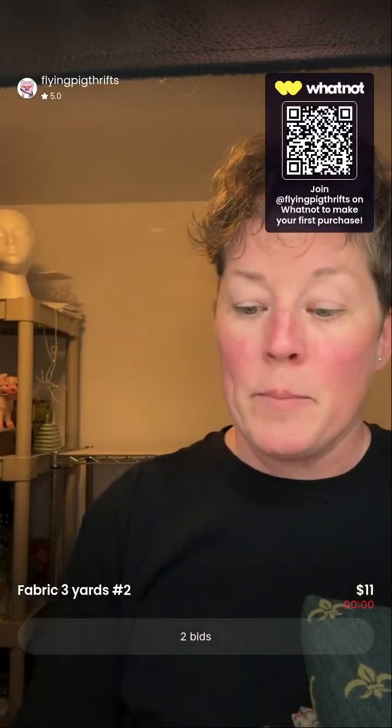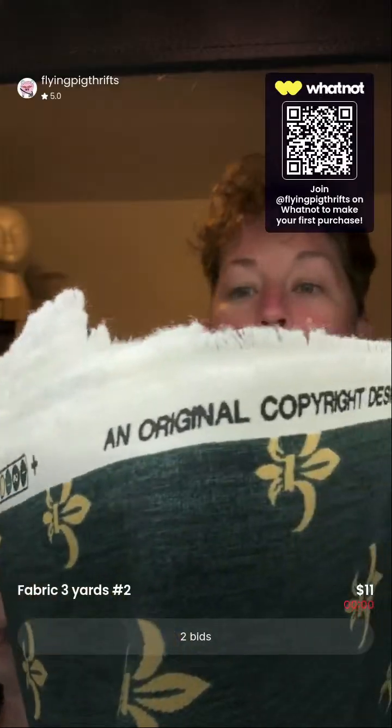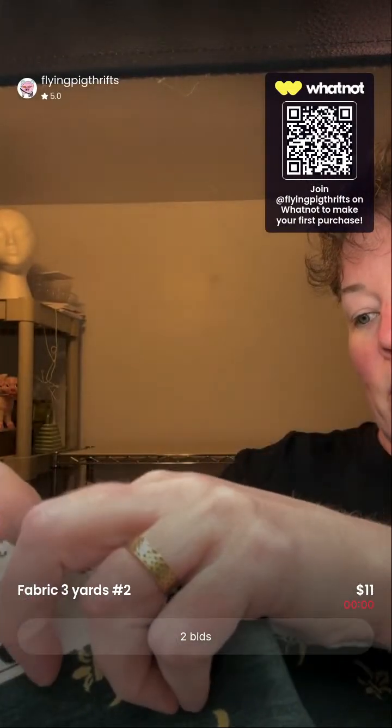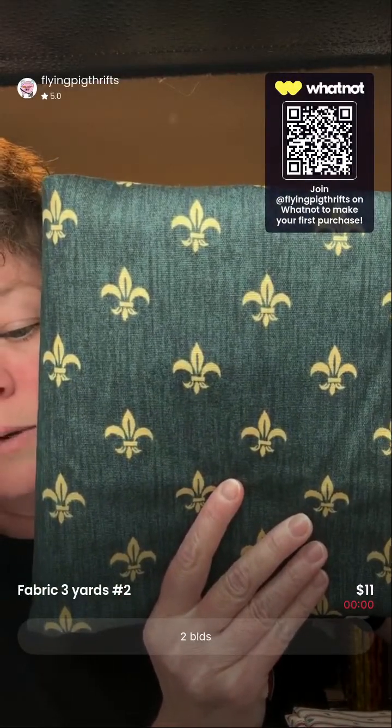Okay. Almost 3 yards. This, I think, is upholstery fabric. I don't think it's been washed. I think the selvage edge is just fraying. This is a screen print. It's an original copyright design. I won't, River. I'll take good care of it. And I was with Kate when I found it, so that makes the water taste even better. It's screen print. It's Scotch Guard. Mill Creek Fabric Screen Print Scotch Guard. And they're little fleur-de-lis. And it feels like upholstery fabric to me. And it's almost 3 yards.